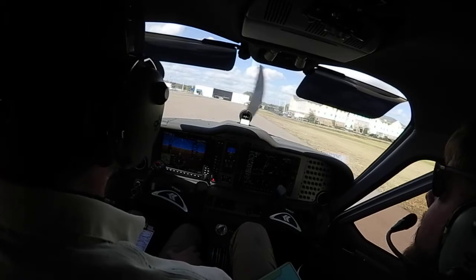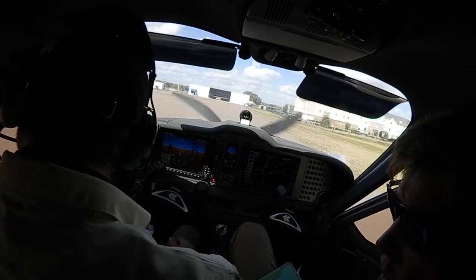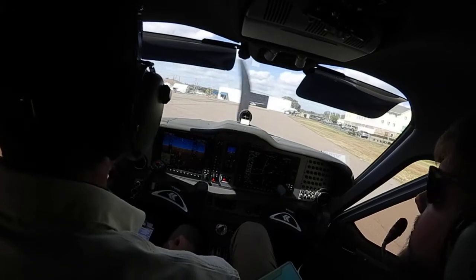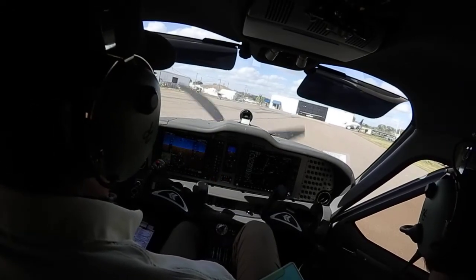Lakeland ground, Thorpe 711 Sierra Hotel. 711 Sierra Hotel, Lakeland ground. Yeah, I'm going to do a couple taxi checks up and down Hotel, and then proceed. I'll call you. 711 Sierra Hotel, move on Hotel at your discretion, hold short Alpha, taxi at all times.